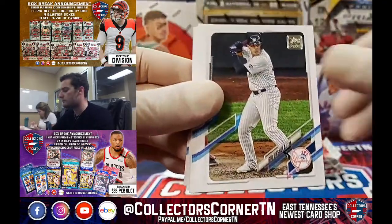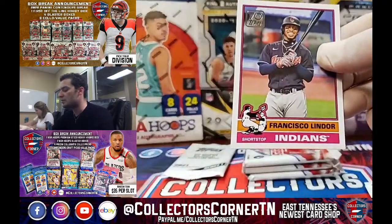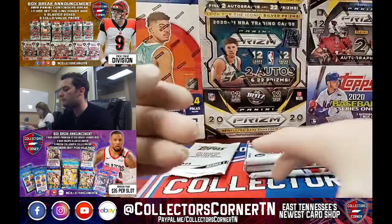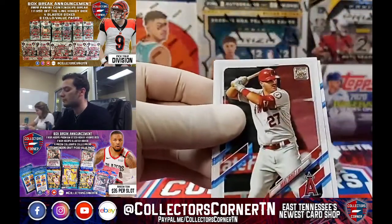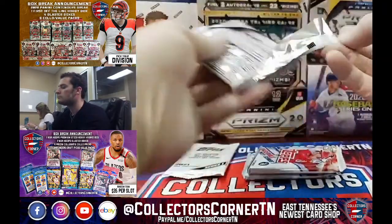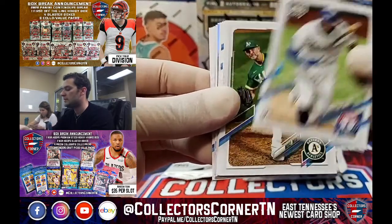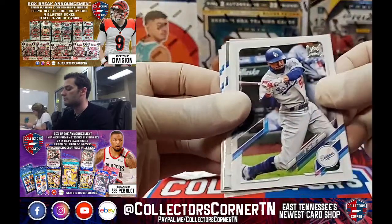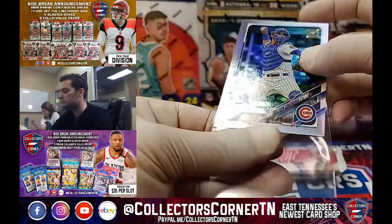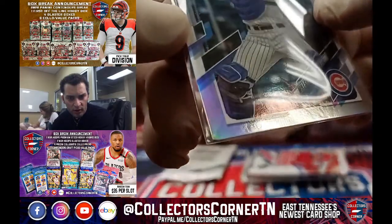Austin Riley, Gio Urshela, Cisco Mejia, Wilmer Flores, Blake Snell, Corey Seager, Marcus Semien. That's a pretty cool one. Francisco Lindor, Indians. Throwback card. Aaron Judge. Minor. Wilson Contreras, hollow. Damage to card. Not clear.